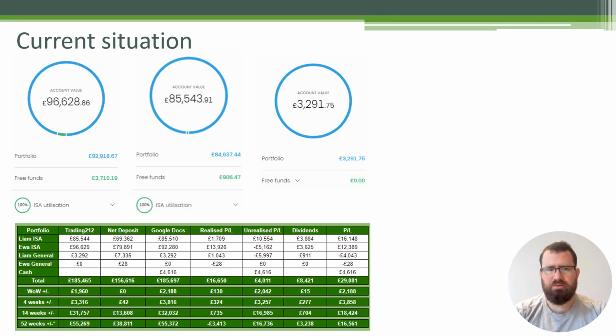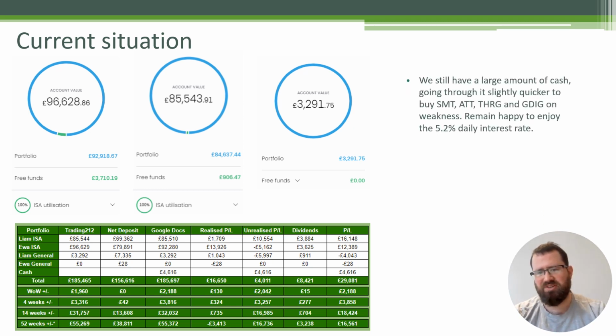All right, so in terms of the current situation, I've just got my snapshots here from my three Trading 212 portfolios. That's two ISAs, one for my wife and one for me, and then a general investment account as well. My general investment account just has one position in for Games Workshop, and it was originally my emergency fund, but in the medium term, I'm going to do a proper emergency fund, because obviously you shouldn't have emergency funds in shares, in my opinion. But it's in progress to do this year.